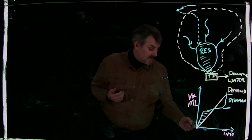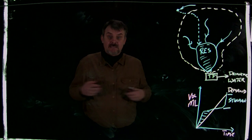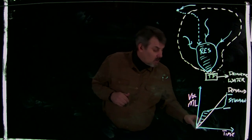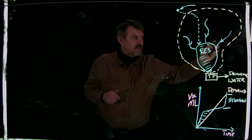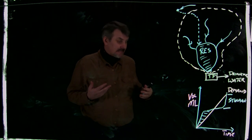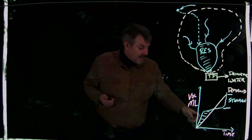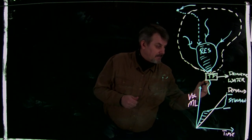Now, at the start of the hydrological year, let's say the reservoir is full, it's at capacity. So we're going to get rainfall, and that translates into runoff that comes into the reservoir via these streams. But because we're at capacity already, the surplus water is then discharged downstream.